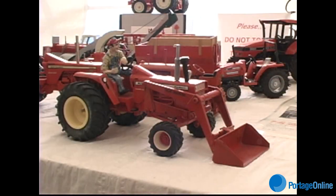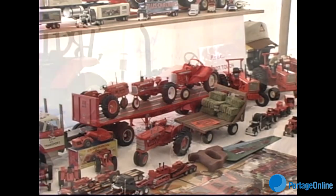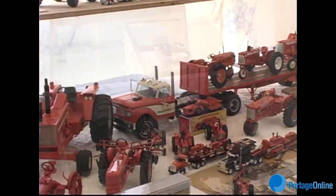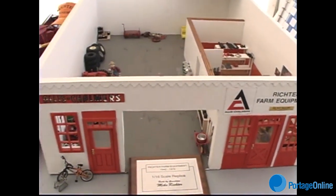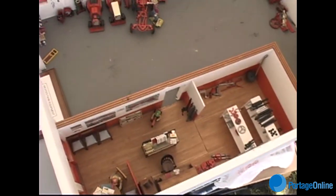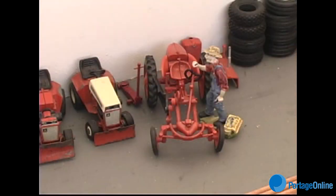And so as they came out, I just started buying them a little here, a little there, and it got to the point where I needed a way to display them, so I decided to build a model of my grandfather's dealership, and that goes over real well, and I got very detailed with that. I went right down to individual sales brochures and stuff, and so along the way I just like to pick up pieces and customize them, make them look real, and come up with other ideas.